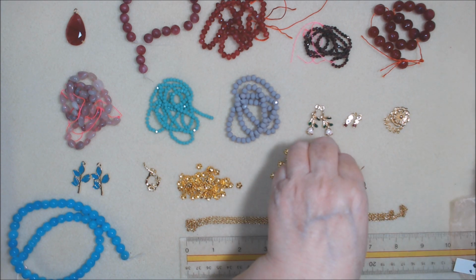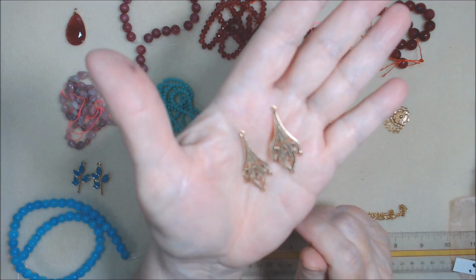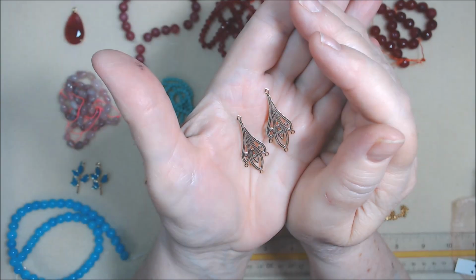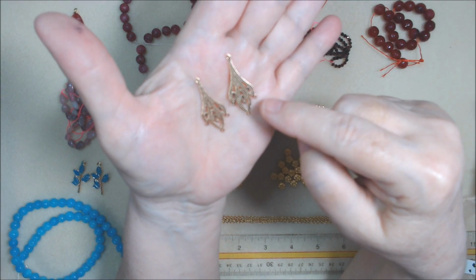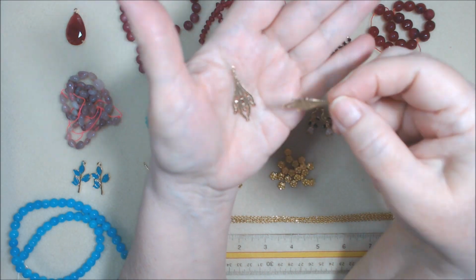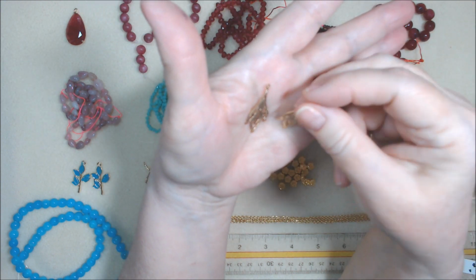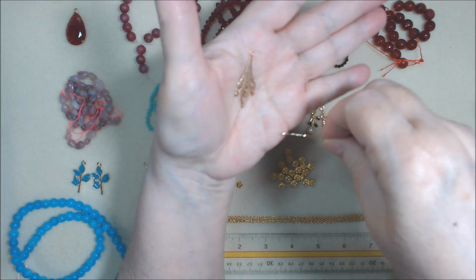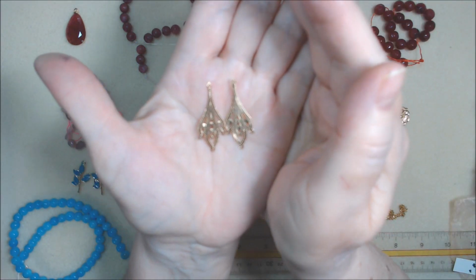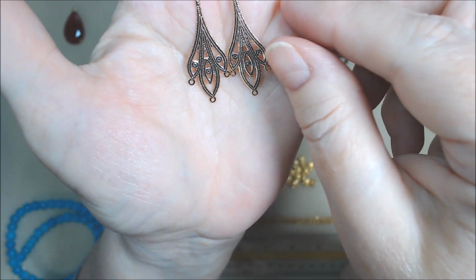And then the next thing, the last regular thing, is 25 by 14 millimeter 18 karat gold plated brass filigree chandelier components, 2-piece. These have 3 drops. I like the shape of these. I'm trying to think what petal that would be. It's almost like a tulip petal, right? Yeah, so sort of like tulips. They're pretty. I like them. Very pretty.